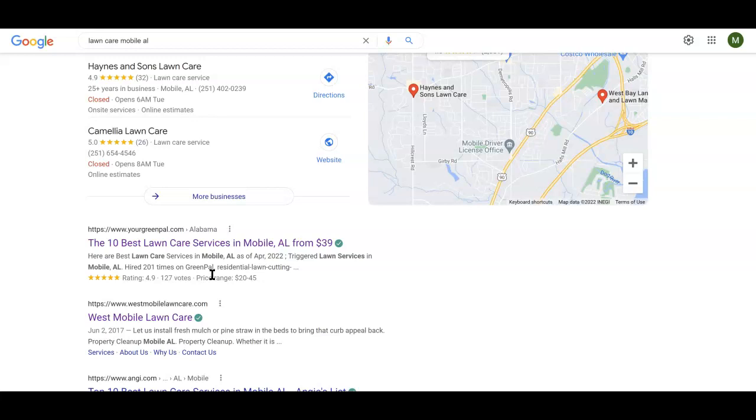And the reason being is if I take a look at your top competitor, which is, I'm going to go with the first one that's not a back page.